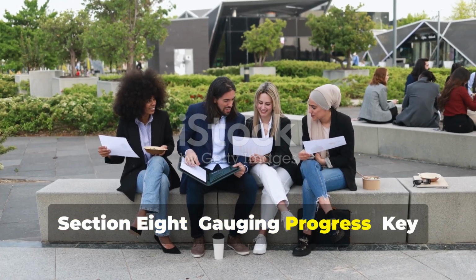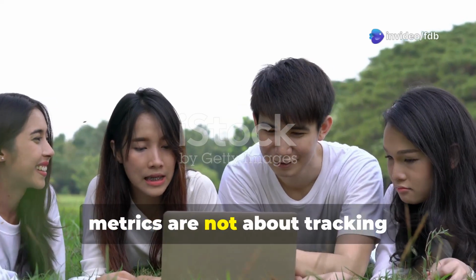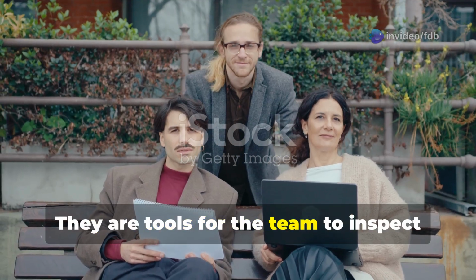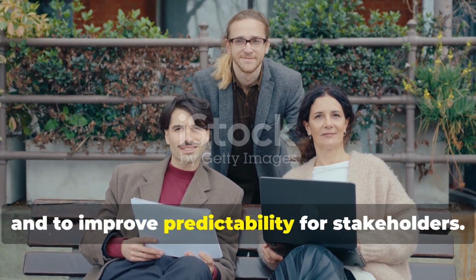Section 8. Gauging progress, key metrics for Scrum success. In Scrum, metrics are not about tracking individuals or fostering unhealthy competition. They are tools for the team to inspect and adapt, to understand their process, and to improve predictability for stakeholders.